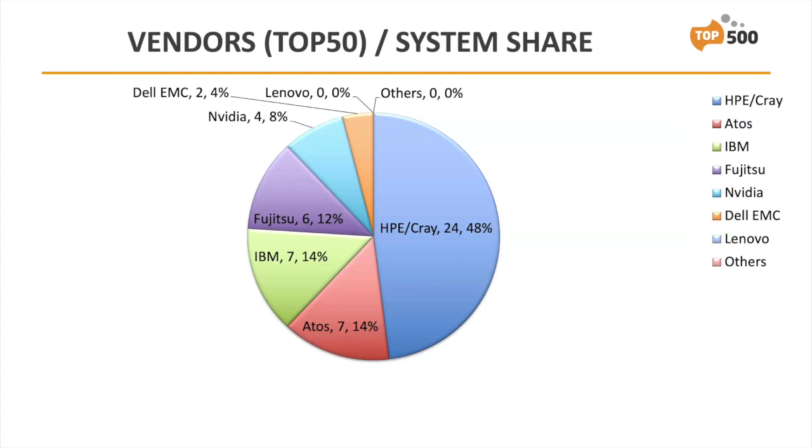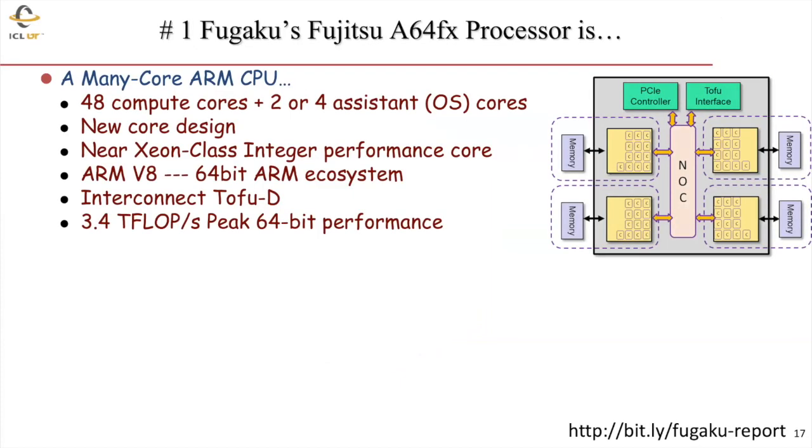Atos or Bull, a French company, has 14%. And then IBM and Fujitsu round that out with 14 and 12% respectively. The Fugaku system, the #1 machine, is quite impressive. It's made from an ARM chip that was specialized for this process. Fujitsu makes, produces that chip.